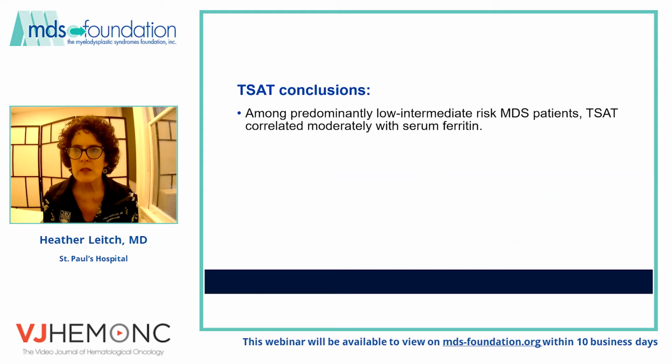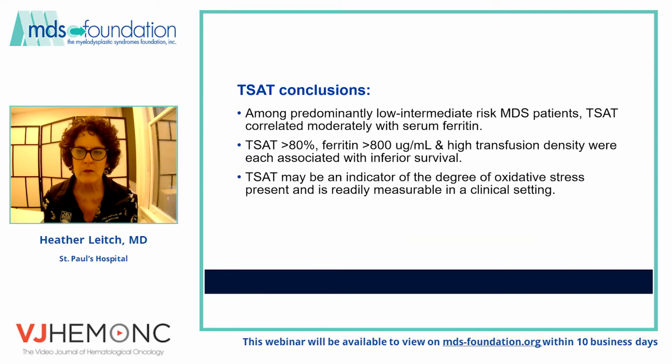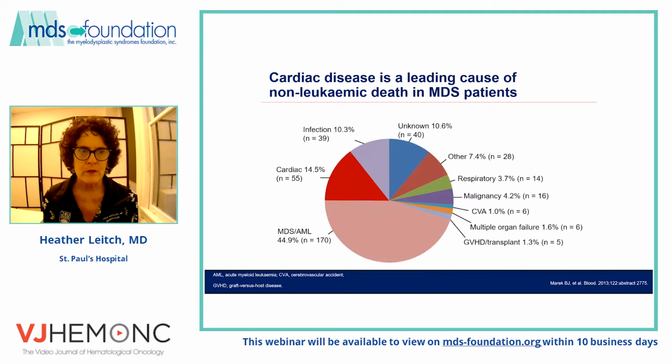So we concluded that among predominantly low to intermediate risk MDS patients, TSAT correlated modestly with serum ferritin. However, TSAT over 80%, ferritin over 800, and high transfusion density were all associated with inferior survival, and that may be an indicator of the degree of oxidative stress and is readily measurable in a clinical setting, which is the important point here. And also the relationship between elevated TSAT and reduced cardiac disease-free survival warrants further study.